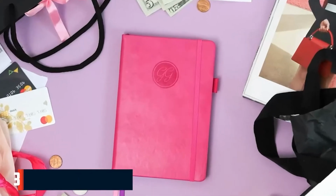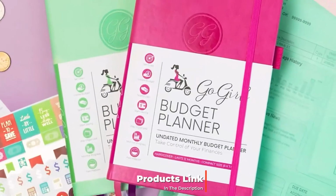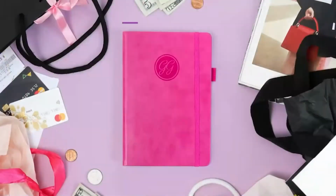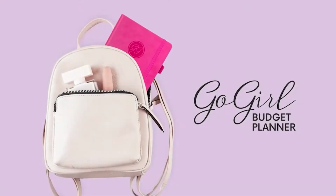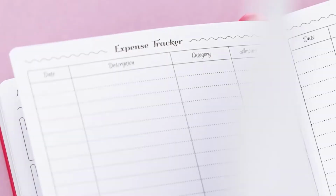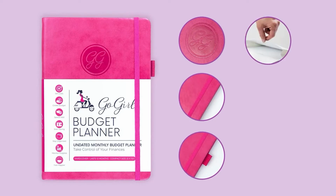The number 3 position is held by GoGirl Budget Planner. This affordable budget organizer is the best budget planner for college students as it's less expensive than other models. It helps you keep track of all your spending, expenses, and bills so you're never out of track. If you suffer from financial problems, you can use the GoGirl Budget Planner to set financial goals by identifying all upcoming payments, debts, bills due, savings, and cash flow. You can have a reminder of all upcoming purchases so you can plan everything in advance. Every expense category is easily set even before the month starts. Moreover, you can track daily spending habits so you can find areas for improvement.